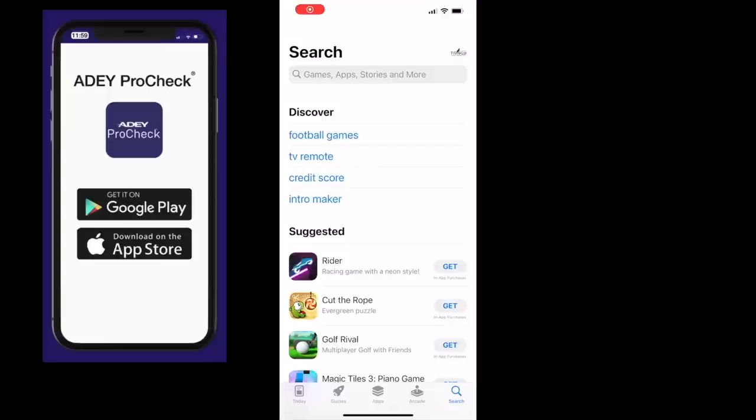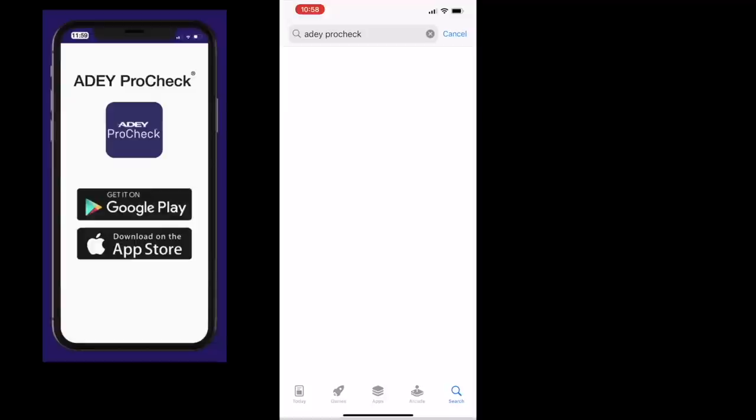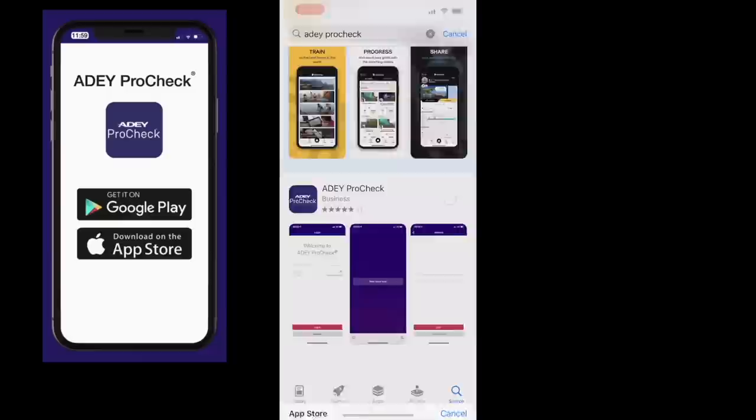Now, first thing we need to do is get to the old App Store. I need to type in Adey ProCheck to be able to get it. There it is. We need to press get. And then I need to use my ugly mug to be able to download it. Once we've downloaded it, we need to open the app, and we now need to go and register with Adey.